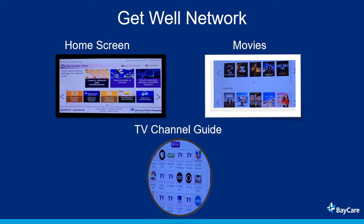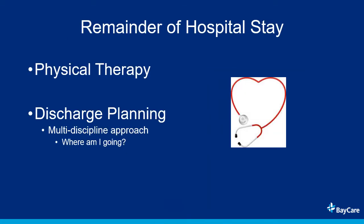This is our TV educational component in one. Our home screen here does provide learning about your medications, browsing healthcare videos, and seeing your medications, movies, as well as your TV channel guide. Please note that when you first arrive to your hospital room, you will have 3 mandatory welcome videos to watch. Once you watch those, you can access this Get Well network.